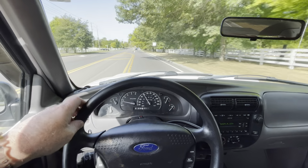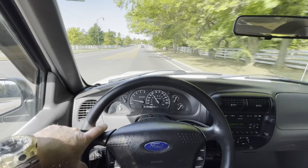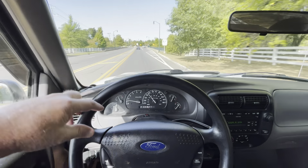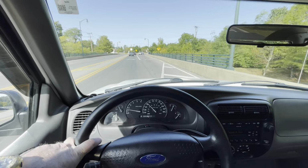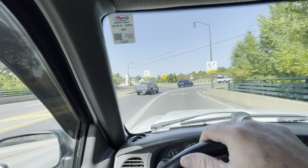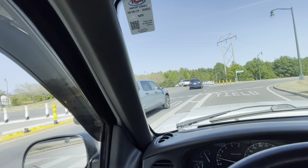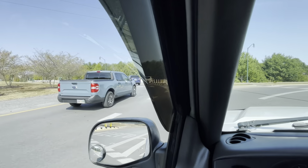This truck, steering wheel, nice and straight. It did have an alignment done. Also has brand new front brakes and rotors, so we certainly shouldn't have any issue stopping today on this drive. Hey, there's a new Maverick. See, that's closer to the size of this, but boy, the Ranger is a lot bigger.